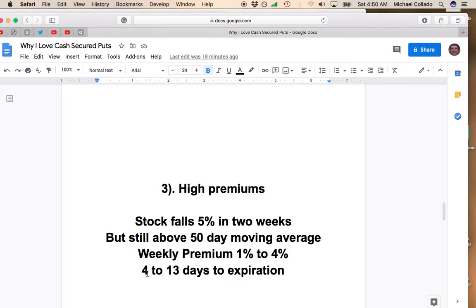And you're only in the trade anywhere maybe from a couple of hours to 5 or 6 days. And like I said, the weeklies are usually anywhere from 4 days to 13 days to expiration. So it's a conservative strategy, but it gives you surprisingly high returns.